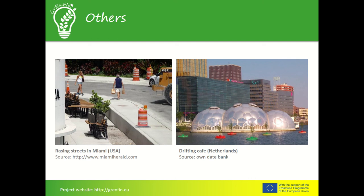Here I have some other examples. On this slide we have another example from Rotterdam. In the photo on the right you can see a pilot floating cafe. The solution seems quite simple, but at the same time it is really interesting. And this cafe is on the water, and the sea level is not important for them.